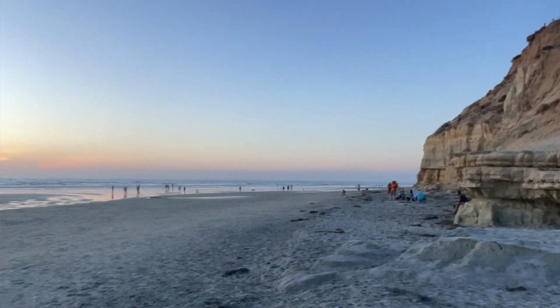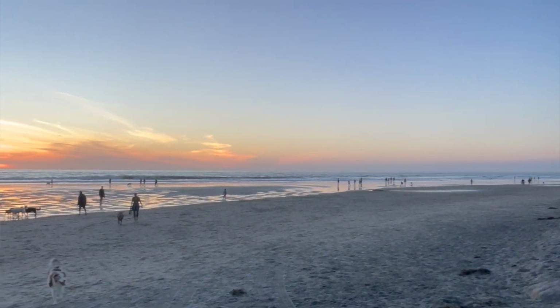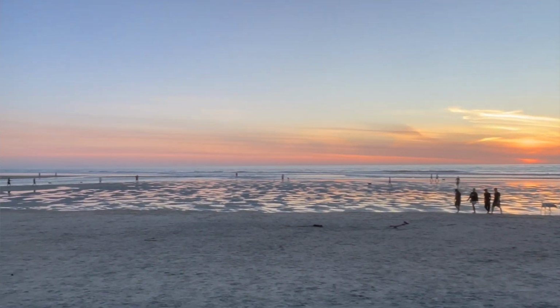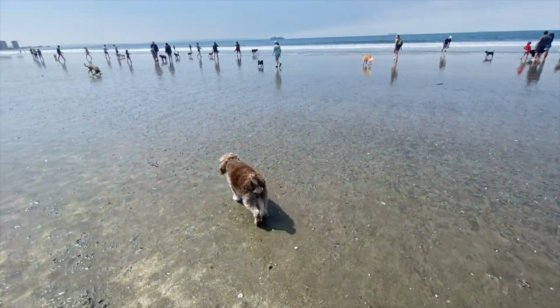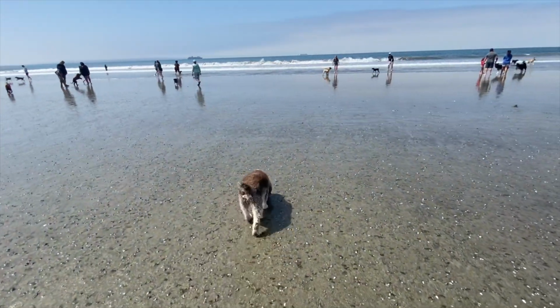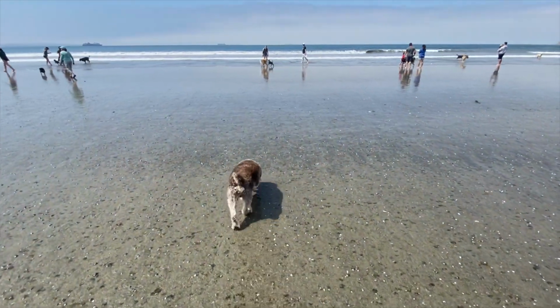The other thing to think about when you are going to the beach is, what's the tide doing? It's a lot easier to go to the beach with your dog when the tide is out because there's a lot more beach for them to play on. So I like to check the tide schedules. You can just Google tides. I do Del Mar tides or whatever, and there's a lot of information on that.